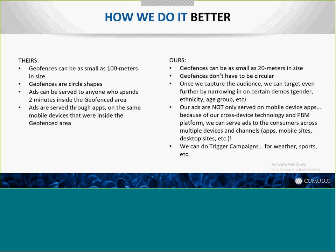But the way we do it is because of people-based marketing technology and our ability to serve ads in a cross-device fashion, we target the geofence area and pick up those device IDs, but serve ads to people across other devices that they own. So we're hitting them at a higher frequency from other devices and other angles.